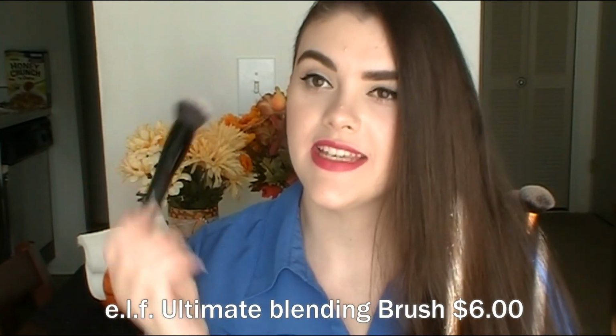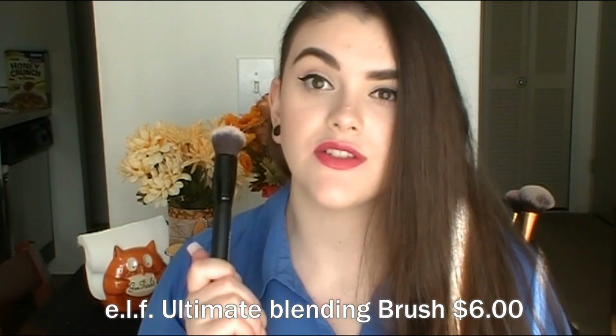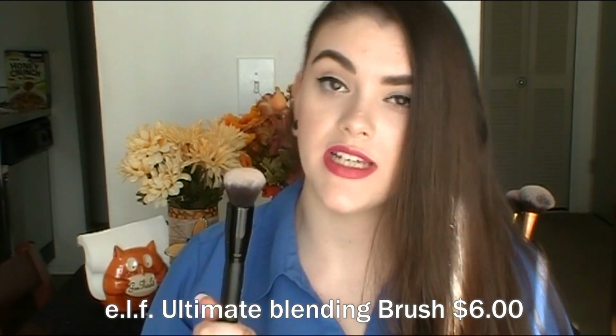Next brush here is the Ultimate Blending Brush. This is my new favorite Holy Grail foundation brush. This applies cream or liquid foundation like a dream. I used it today and I just love how it buffs the product into your skin. It gives you full coverage. It's super soft, really nice and dense.